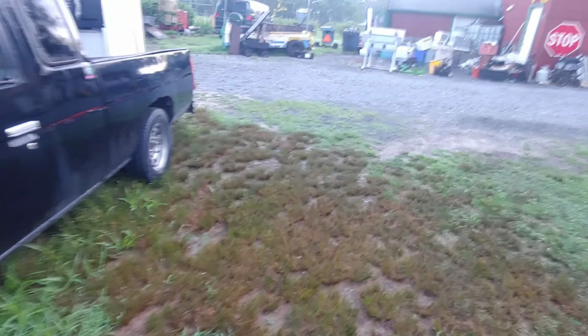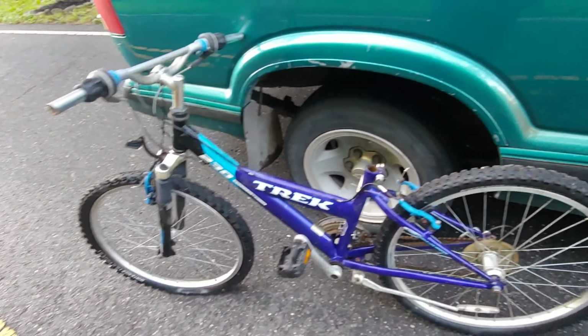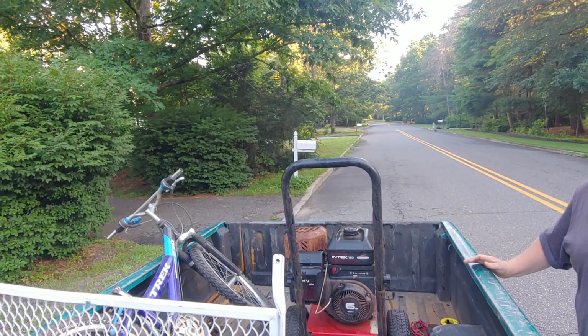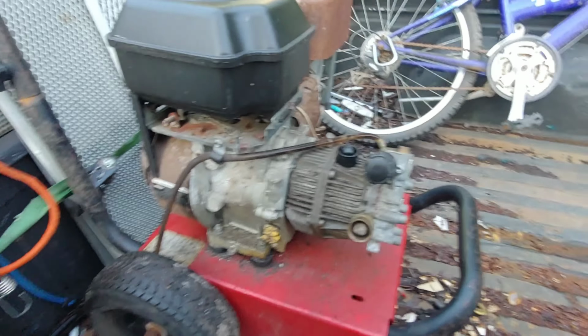Alright. Well, blueberry season's winding down, so you know what that means. Back to trash picking. Let's go see what we can find. Well, I guess the first thing is a mountain bike. Might have some good parts on it. This thing's definitely clapped out.